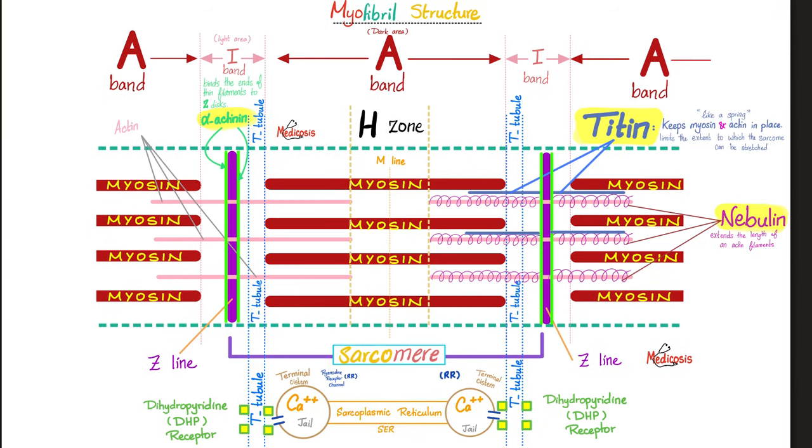Let's make it more complicated. I'll add three proteins. How do you know they are proteins? They end in IN. You have titin, nebulin, actinin. Alpha-actinin is not the same as actin. Be careful. What's the function of titin? Oh, titin. It's a protein that makes tight. Makes what tight? Makes myosin and actin tight. Basically, it's like a spring that keeps them in their place.